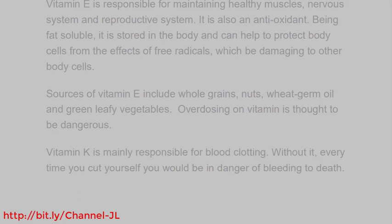Vitamin E is responsible for maintaining healthy muscles, nervous system, and reproductive system. It is also an antioxidant. Being fat-soluble, it is stored in the body and can help to protect body cells from the effects of free radicals, which can be damaging to other body cells. Sources of vitamin E include whole grains, nuts, wheat germ oil, and green leafy vegetables. Overdosing on vitamin E is thought to be dangerous.